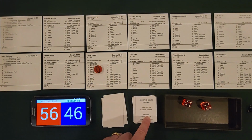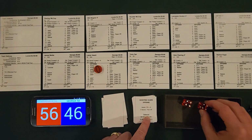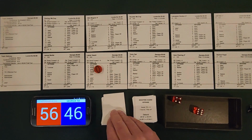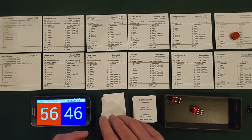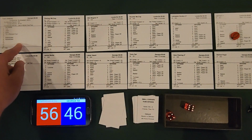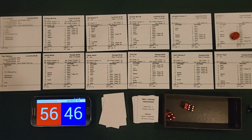Offensive small forward versus defensive small forward. So we got an 8 and a 5. I need a 3 with 1 die for Milt, and I get it. Wagner on the boards. Shooting guard, Jeff Hall. Team defense, 10, miss. Hall misfires. Rebound, shooter versus defender. Offensive guard 2, Derek Floyd has a 10. So Floyd's going to board it.